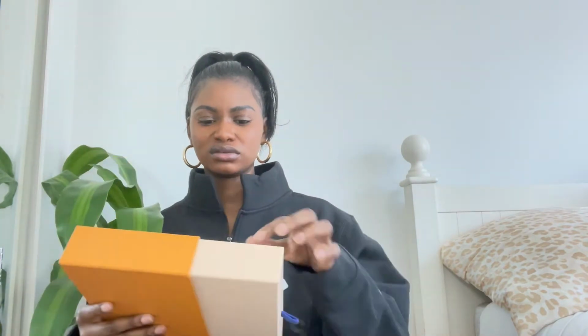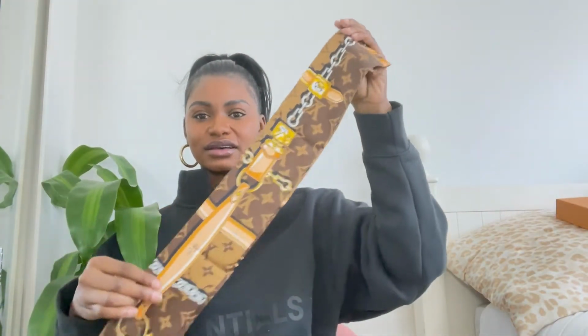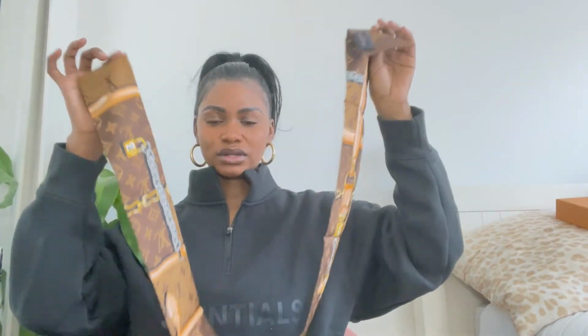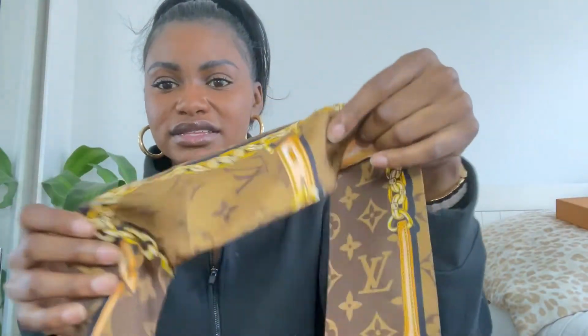Again, nothing special per se. It has a little LV sticker on it, but I took it off because I have worn this scarf before. So this is what this looks like. This is the box that I keep it in when I'm not wearing it. And then this is the pattern and style that it comes in. It has a little tag in here as well. And then this is what the fabric looks like.